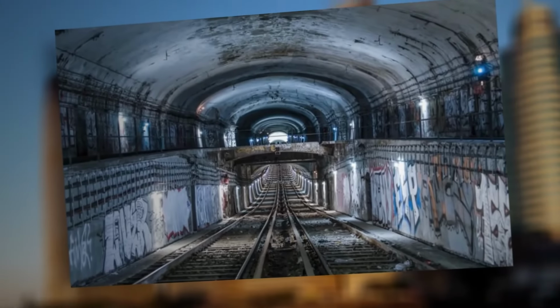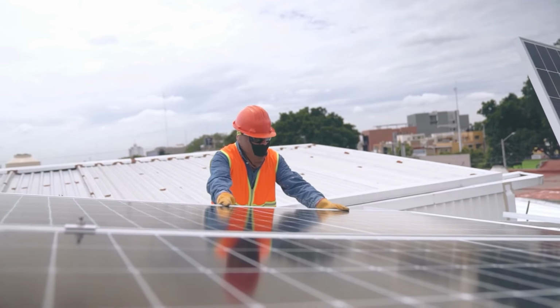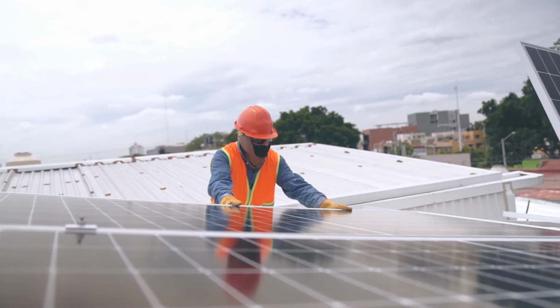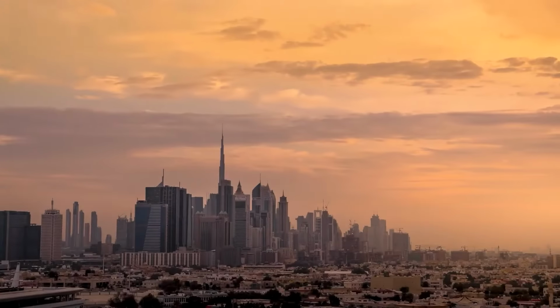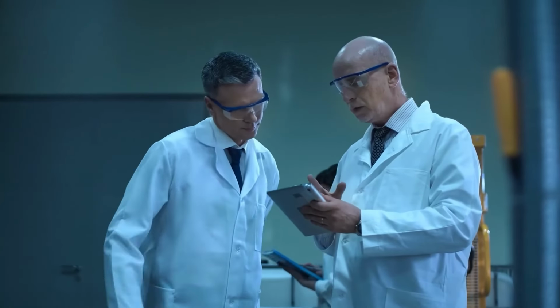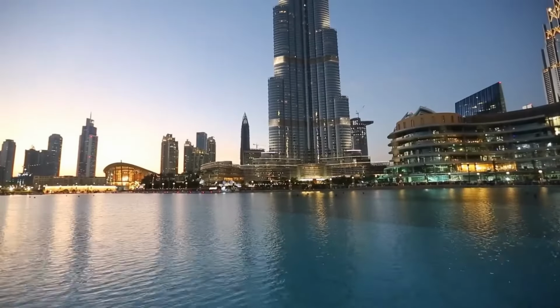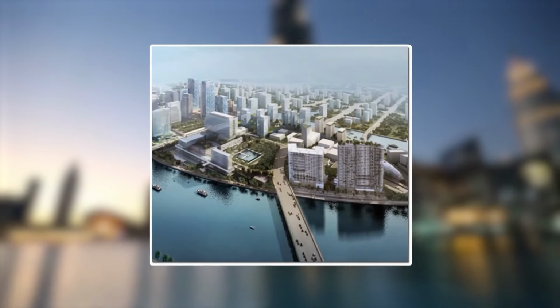And if that tunnel is a thing of the past, then our next subject is a step into the future. What once seemed like science fiction is now being built and put to use. The future is already here. In the very heart of the United Arab Emirates, there is a tunnel that looks more like a space laboratory than a transportation hub. It connects the mainland of Abu Dhabi with the artificial Al Maria Island, and its main feature is complete automation. This tunnel is literally controlled by artificial intelligence.